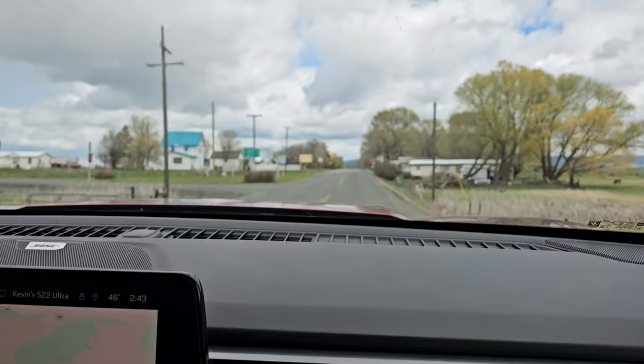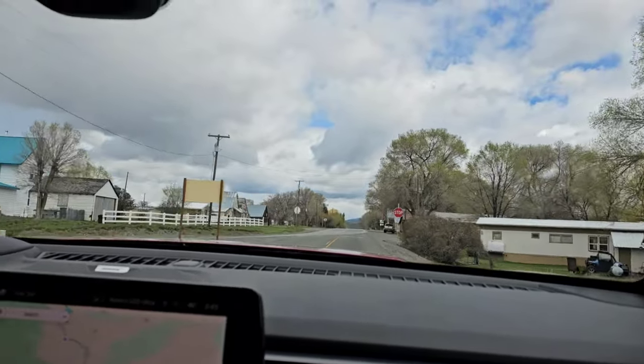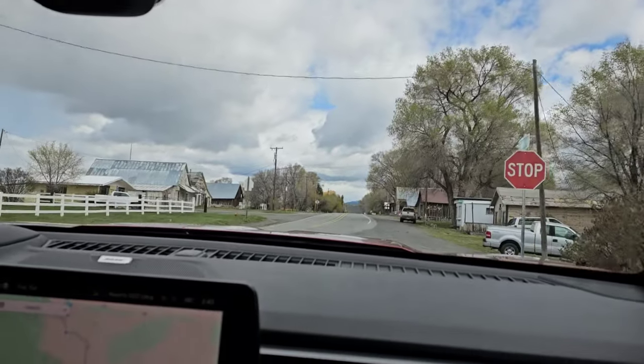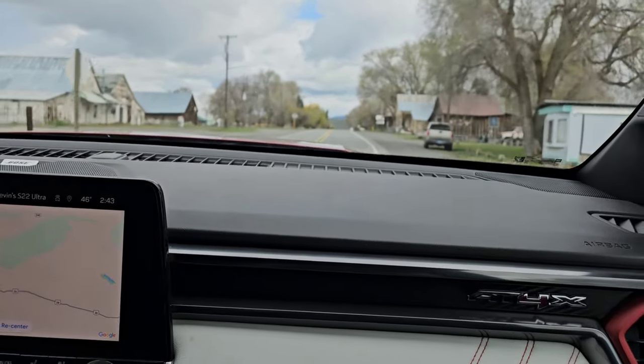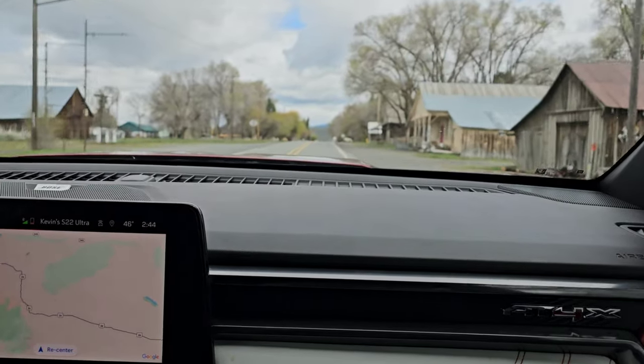Here we are going through Unity, the opposite direction. We just got through here. And realized we only got 60 miles left on our gas tank, so we're praying that they got some gas in this town. They gotta have a gas station. Boy, wouldn't that be something else?